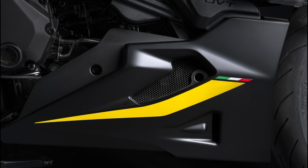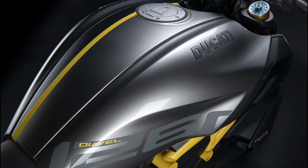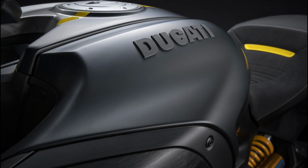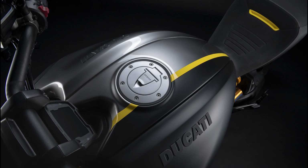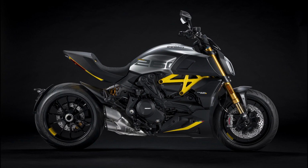Well, that's all I really have for you guys today. I'd love to know your thoughts below on the new Diavel 1260S Black and Steel. Do you think this is the 1260S to get, or do you think the yellow is nothing more than a quick save to pique some more interest in the aging 1260S before Ducati has to breathe new life into the muscle cruiser?